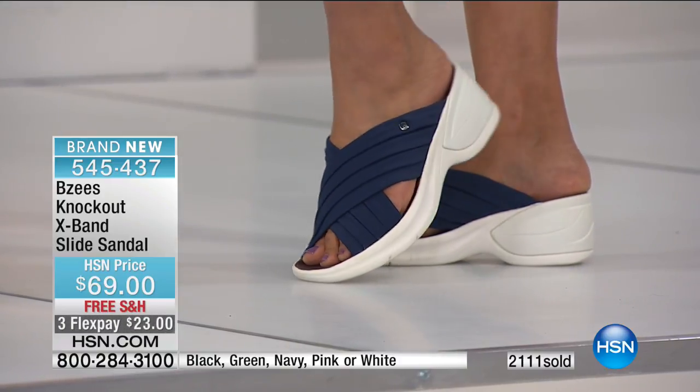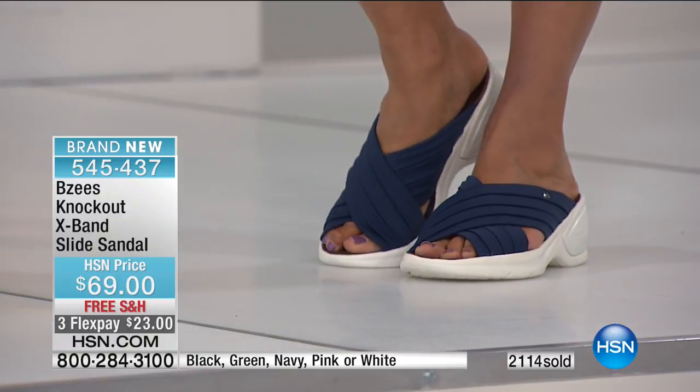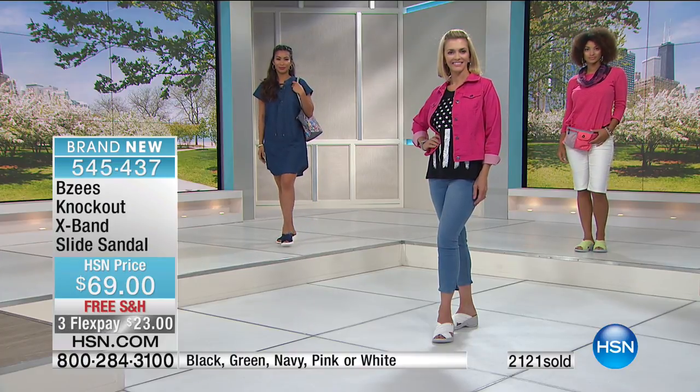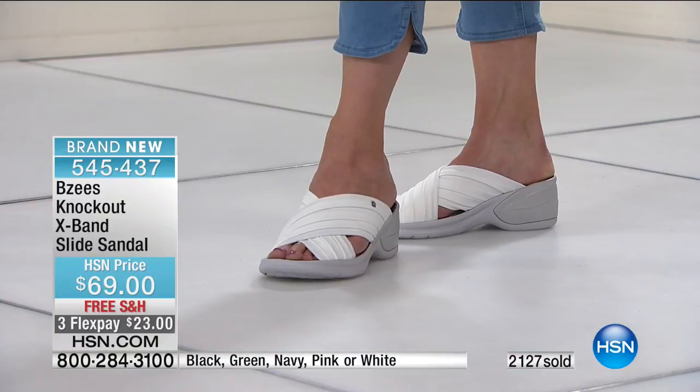If you've got the all black one or even that bright pink, it's going to say, this is summer and I'm here to have fun and I'm here to relax. I've got my comfort on. I feel good, I look good. This is the shoe that's going to take you all the way through a wonderful summer.